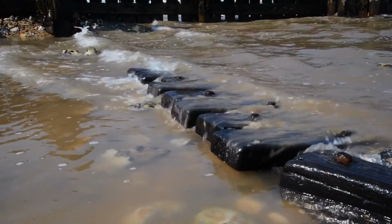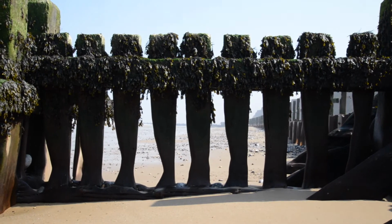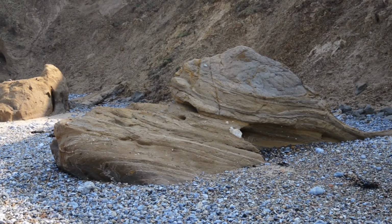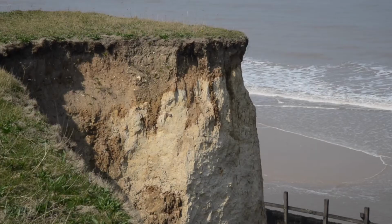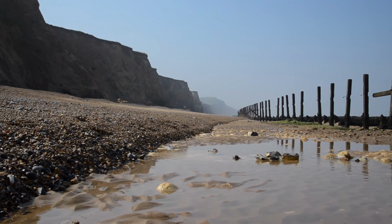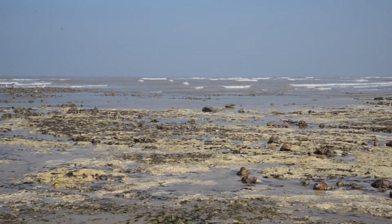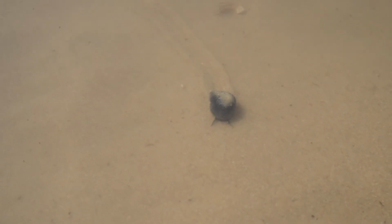For groups studying coastal processes, there is so much to explore. They can study sea defences, see firsthand the different layers of rock in the cliff face, witness the coastal erosion process, go fossil hunting amongst the pebbles, or even go hunting for little beasties in the chalk pools that take over from the sand further down the beach.